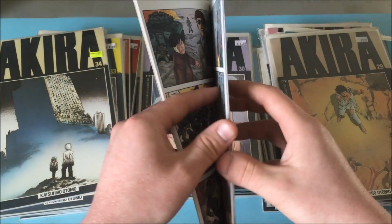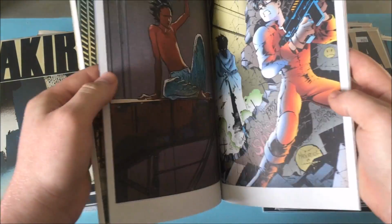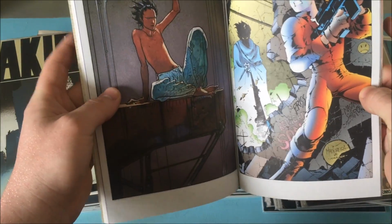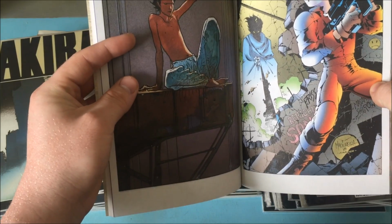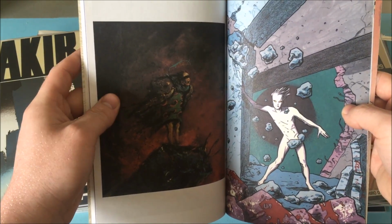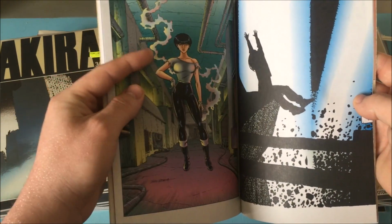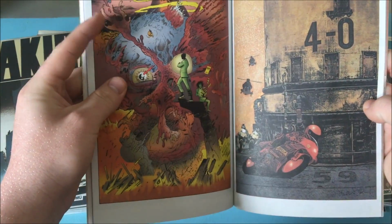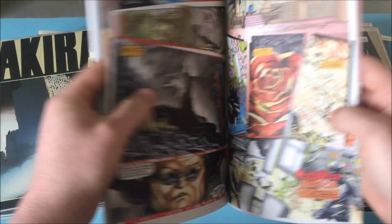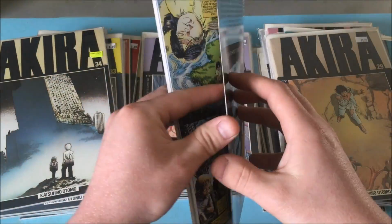And it finishes up the story as it would normally, but then there's also some kind of cool pinup art collected in the back. There's like some extra stuff. This is a Mobius pinup, who was very influential on Otomo. There's just a bunch of different things in the back. It was a John Romita Jr. one. I don't know who that is. But yeah, this is certainly a very cool way to collect these.